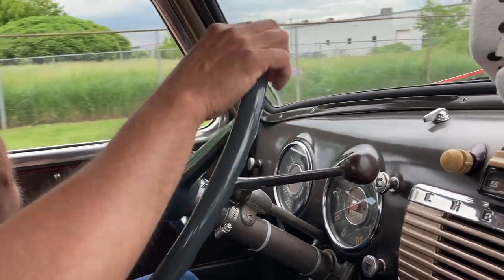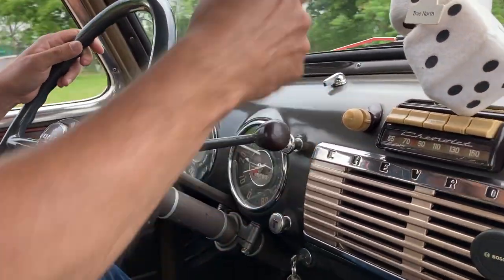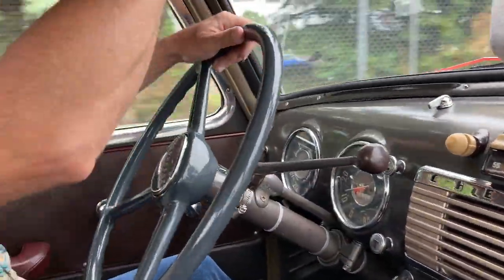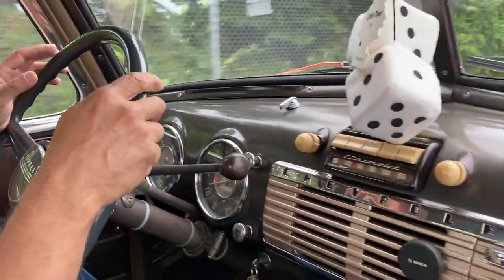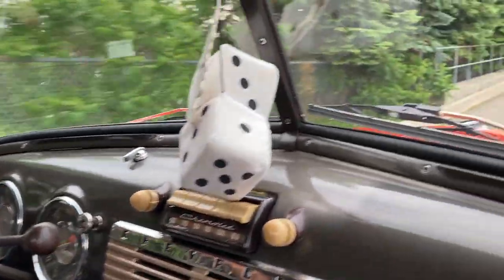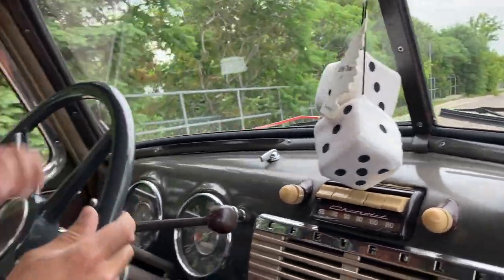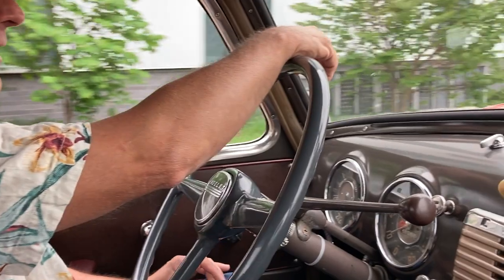So how is the sequencing then? So first is down, up is second, and then for third, third comes back down again, and then reverse is towards you and up. And is there a marker that tells you what? You've got to sort of just learn them. You try to ask a young kid to start or drive a three on the tree, they wouldn't have any idea. Well, not just a younger one, even some old fart like me, it's like, oh, how do you start this thing?